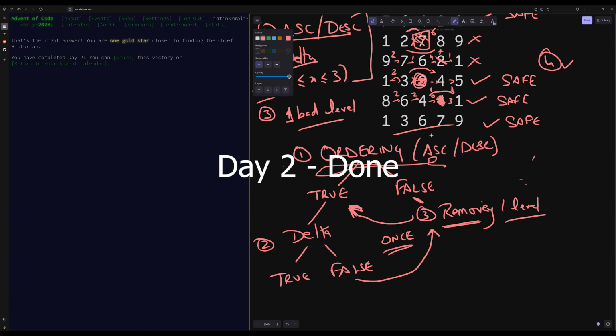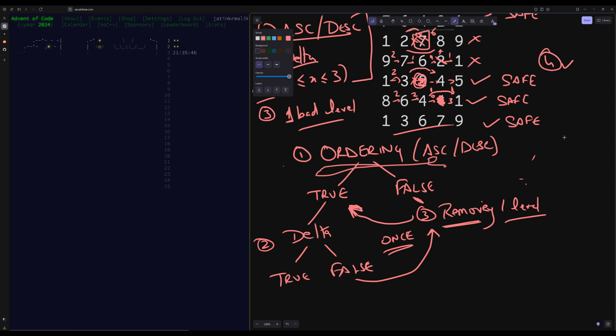And welcome back. As discussed, we were able to basically solve the problem. We got another gold star. We have now 4 stars. I used the same approach to solve it. I think I just made one modification.